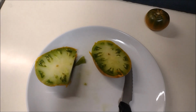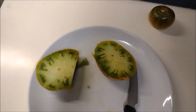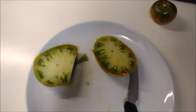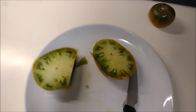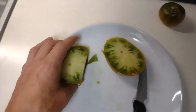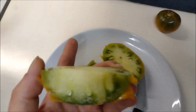BLTs would be really good with it. And I know some people like salt in their tomatoes. What do you think about that one? Oh yeah, I think salt would be good on it. If you just like to sprinkle salt on it and eat it that way, I know some people who like to do that. That would be good. BLTs, it's got so much meat in there.